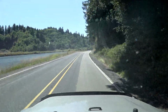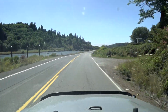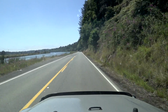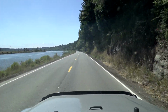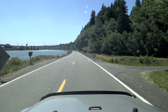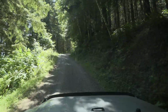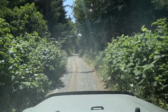We're going to be on pavement for a while, following the Millicoma River till we get to the bridge, and then we'll cross it and come back up the other side. A little bit of yard art there. We'll be following the Coos River for a little while. The Millicoma River flows into the Coos River down here, and we cross the bridge and then go up the other side and back into the forest. Coos Bay is at the end of this river. We are back in the forest. With serious potholes.